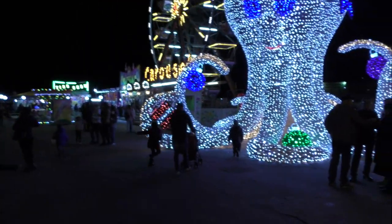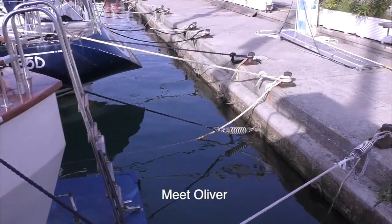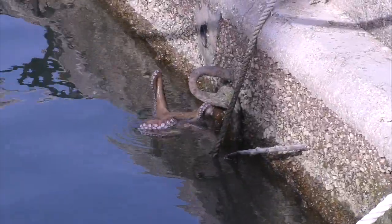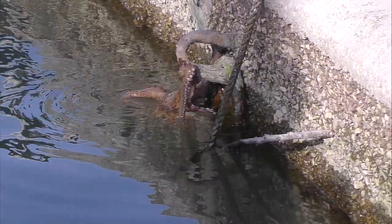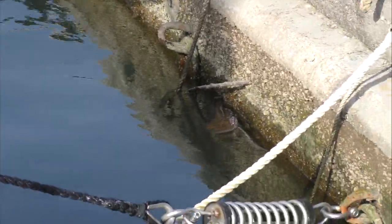And this is not the only octopus we saw this week. We're just sitting here having a coffee and spotted this, look. Coming towards us now.